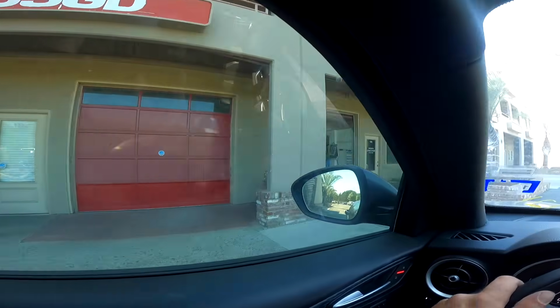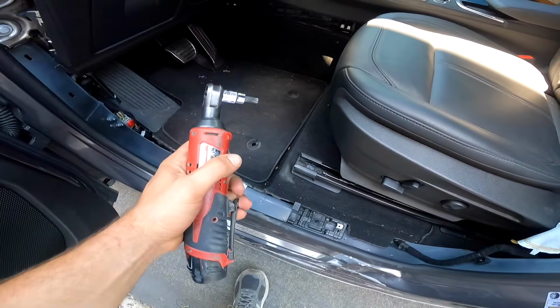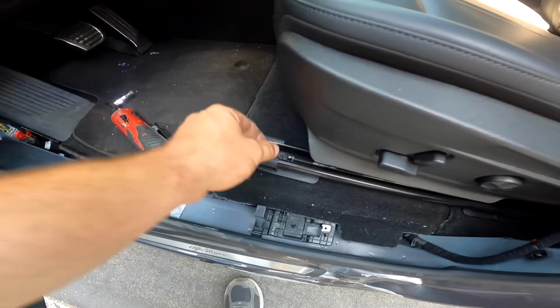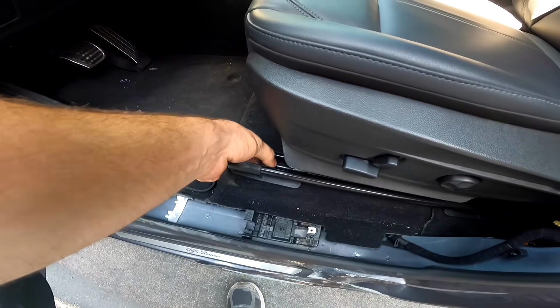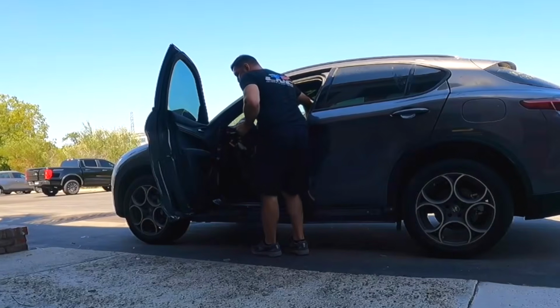And if you guys remember, previously I removed the seat. So right now the seat is actually loose. It's only held on by one bolt. So once we get here, I'll remove the bolt, give him the seat, and we'll drive back to the shop. And I brought my tool with me. Okay, so now we could remove this seat.